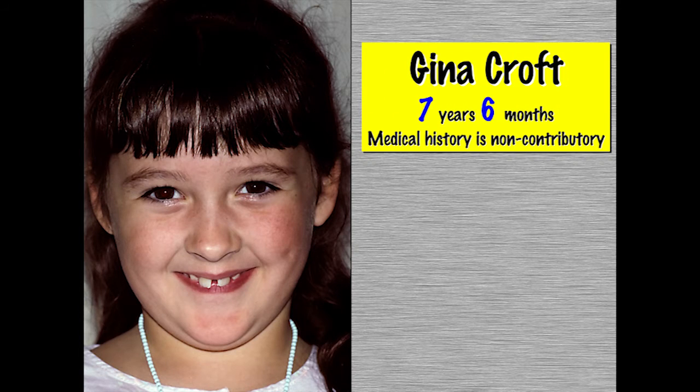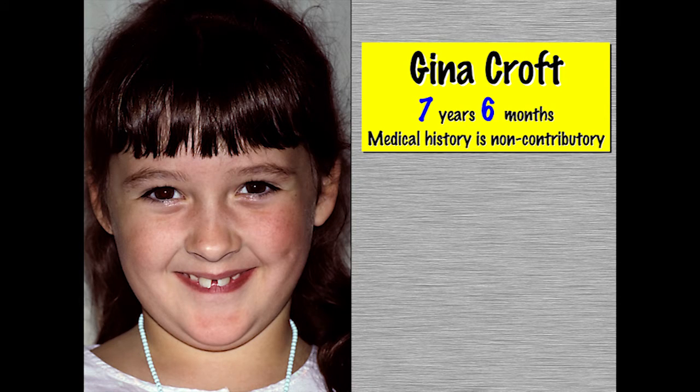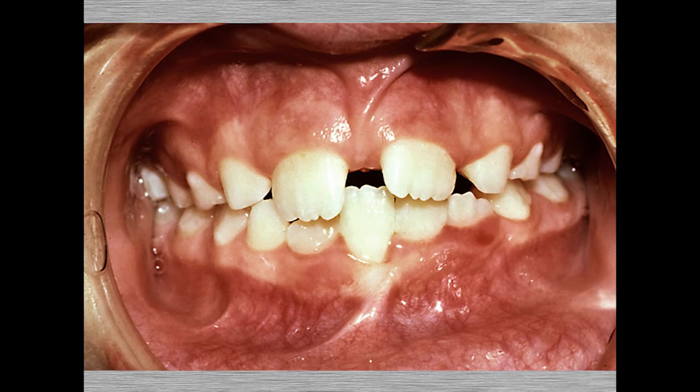Another patient that we will be taking a look at is a series of patients who present with this type of discrepancy. Here we have a 7.5-year-old girl. Frontal view, she shows reasonable symmetry, but in profile, she has quite a recessive profile. This is not the type of face that we would like to treat with extractions.